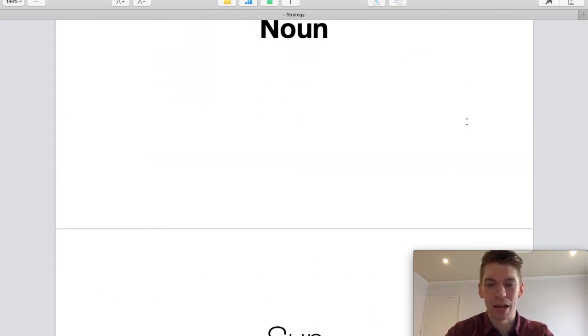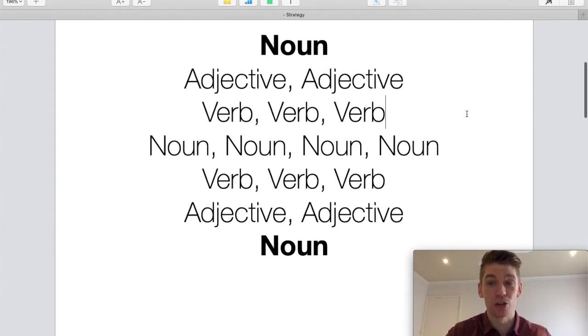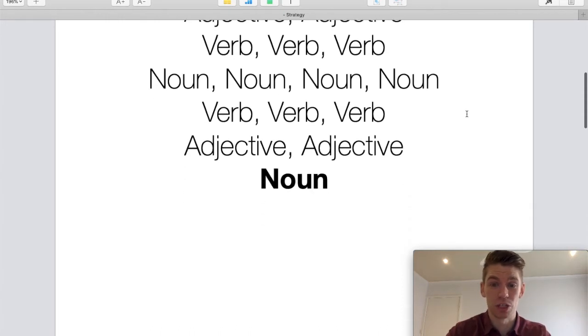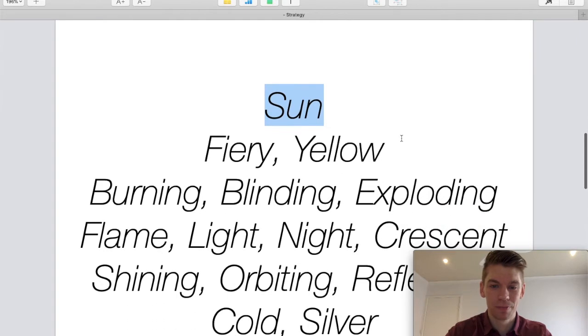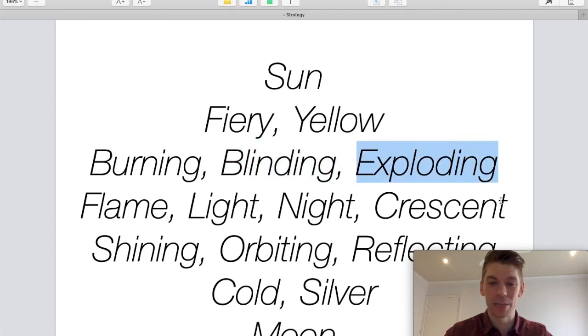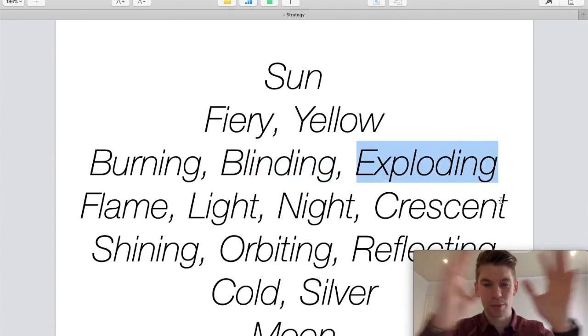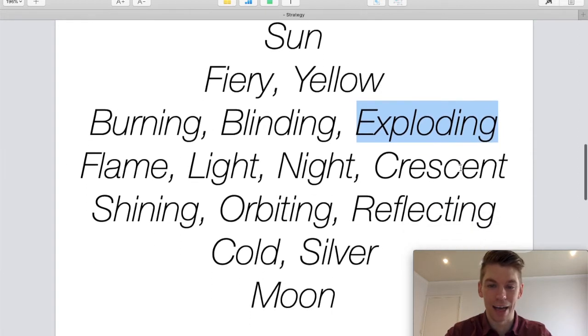This is an example, and this is an example in two ways. So I'm going to show you that it matches the strategy up here first, and then I'm going to show you how it matches a different strategy, which is also interesting. Sun starts with that noun. Fiery, yellow, great adjectives. Burning, blinding, exploding. Yes, because it is a constant explosion, chemical reaction. So those are our adjectives.